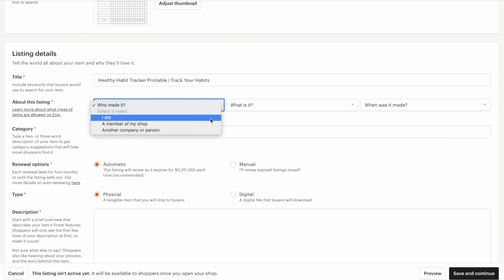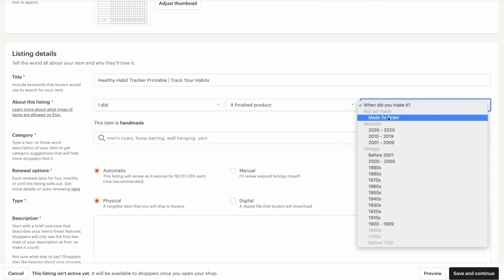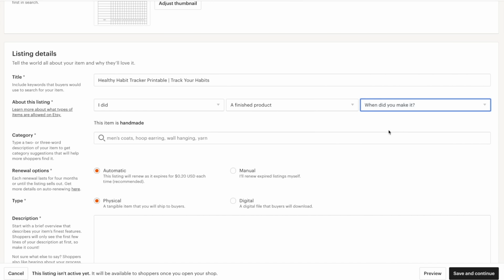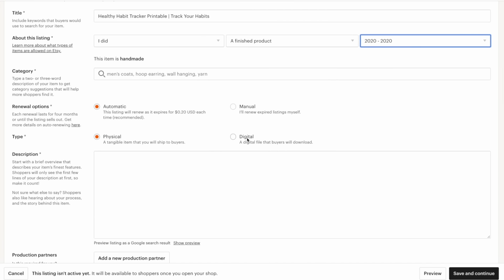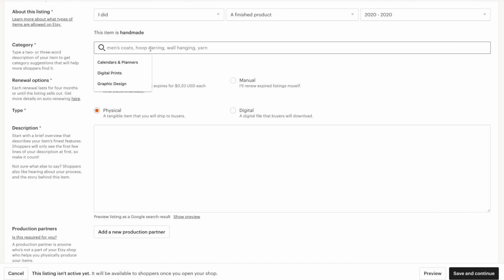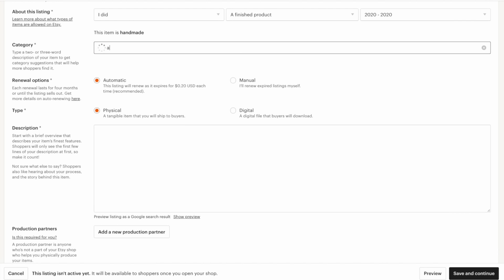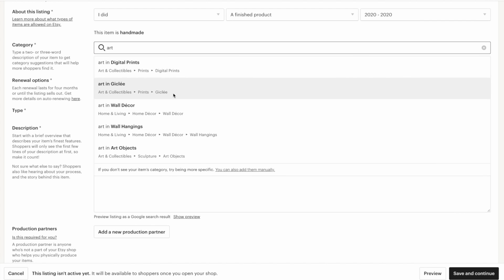Basically, the titles are how you get found in searches on Etsy, but those pictures are what makes people click through. So you have to really focus on both your title and your thumbnail so that people are finding you and being engaged enough and intrigued enough by your product to click through and see the full listing. So that's really the most important part, I would say, of your listing when you are working on it.